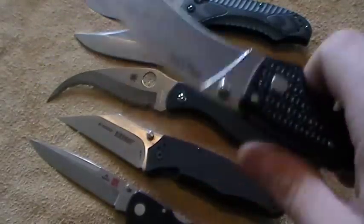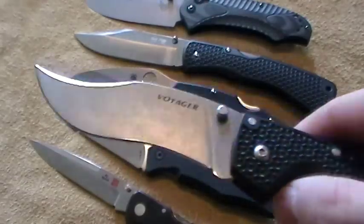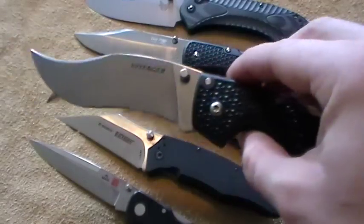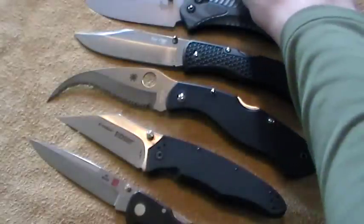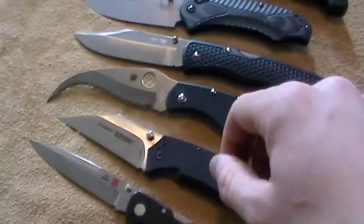For me, this is an average size blade. 4 inches is pretty much my standard size blade. I'll carry smaller blades, but a 4-inch blade is like my standard. So basically, you know that I like these knives.